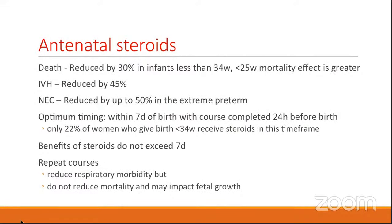So in summary, there was a reduction in death by 30% in infants less than 34 weeks, and this was an even greater effect when it was less than 25 weeks. There was a reduction in IVH by 45%, and a reduction in necrotizing enterocolitis by 50% in the extreme preterms. But here's a key point, which is the optimum timing. The optimum timing was defined as when they received it within 7 days of birth, and they completed the course at least 24 hours before birth. And this is the crux: only 22% of the women who gave birth at less than 34 weeks received steroids in this time frame. Now, I would like to come back to this point at a later stage about the importance of data.